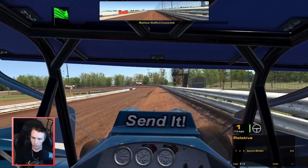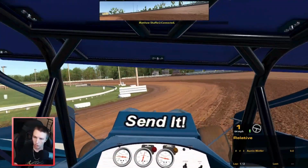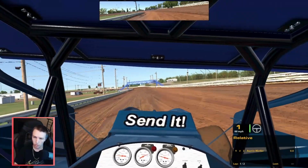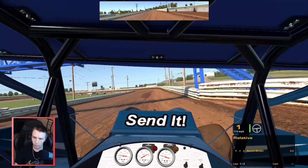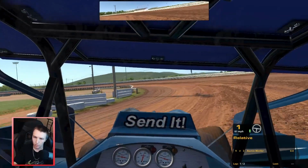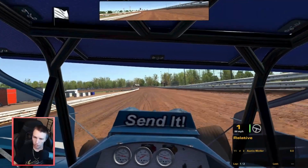These cars are interesting to drive. I have not ran them much ever because they've only really been in an open. But they're interesting because you sit right in the middle of the car, like a 358 in a way, but they drive a lot better than the 358s in my opinion. I don't like the 358s much, but these are better for sure.